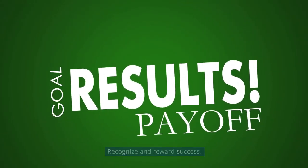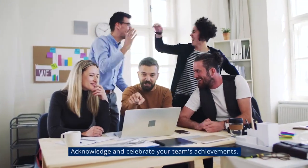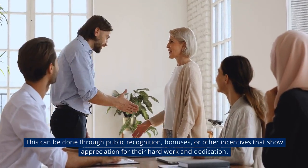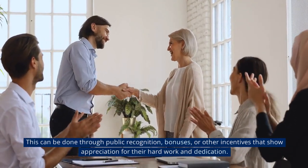Recognize and reward success. Acknowledge and celebrate your team's achievements. This can be done through public recognition, bonuses, or other incentives that show appreciation for their hard work and dedication.